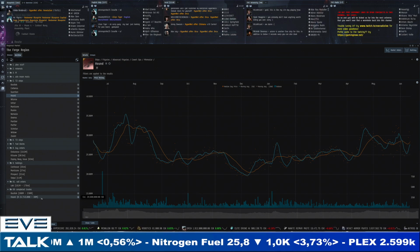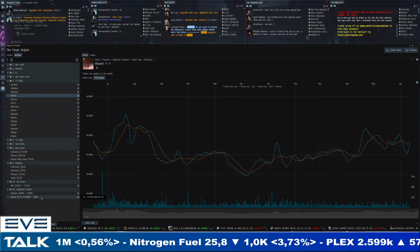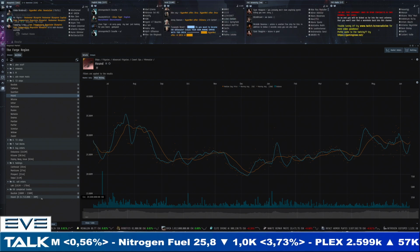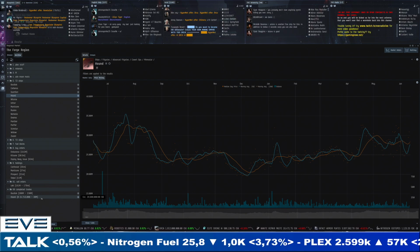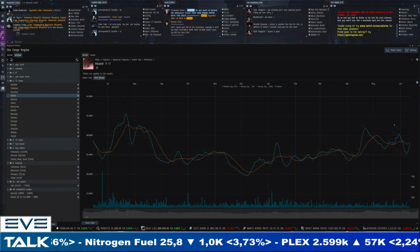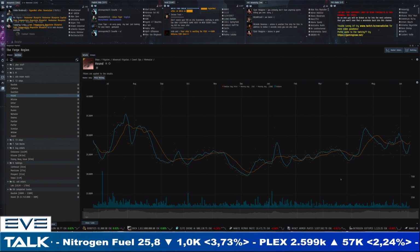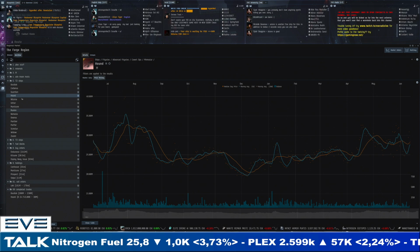So this is a higher price than the 30 million I actually put in my sell order, and I did this trade with 4 of them. So yeah, it's another 20 million in net profit on the Hound trade, which I bought here. I could have sold here. I basically sold here, so it's still okay. I'm very happy with the result here.